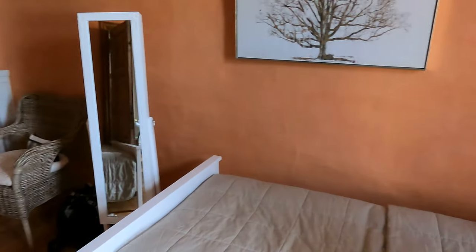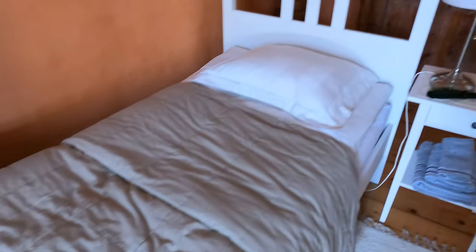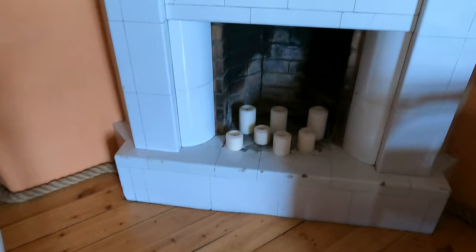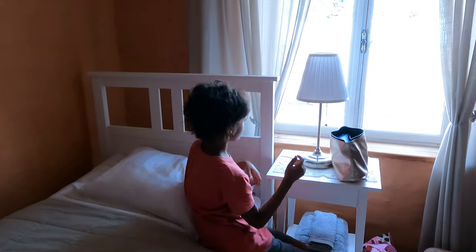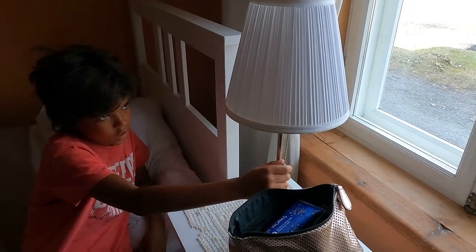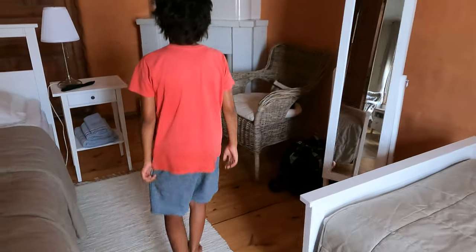A double room here. Well, very nice. I like the fireplace as well. Look at that. Yeah, right. Oh, yeah. And also, check out this. Oh, very nice. Very nice. Okay.